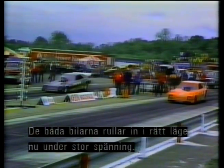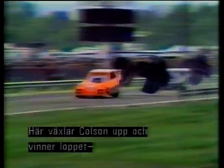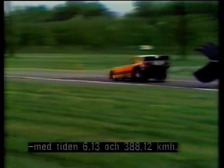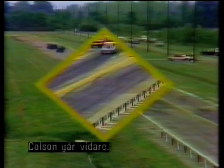This is a very, very tenuous procedure. You can see the smoke pumping out of the side of the car, and out of the chute they go now. And watch what's going to happen in the mid-range. Here goes Coulson into high gear, and he wins the race with an elapsed time of 6:13, 242.58. Armstrong behind him at 6:32, as they bounce down the shutoff area. Coulson goes into the next round.